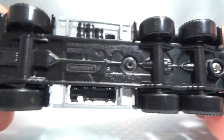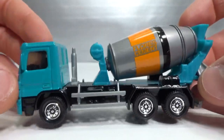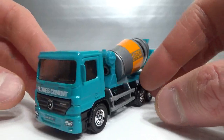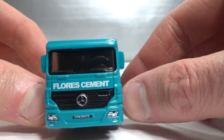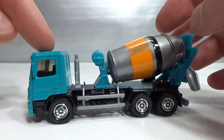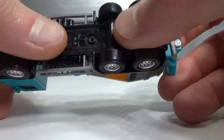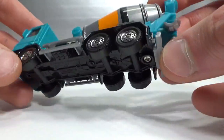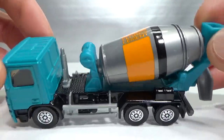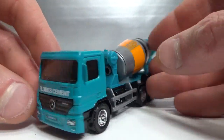There's no scale on the base, but it is said to be in the same scale as the mainline cars. I do not agree with that. I will show that later on, but first let's take a look at the vehicle. So it's in a nice blue color. The COE cab is metal, the base is metal, just this part here holding the axles is plastic, and the cement mixer part on top is plastic too. But everything you see here that is black is metal, and this cab is metal too.